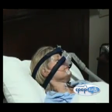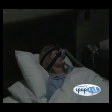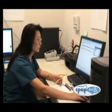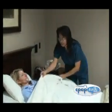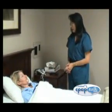While you are sleeping with a CPAP machine, the sleep tech will determine and document the minimum pressure necessary to hold the airway open and the CPAP machine's effectiveness in controlling the apnea. Now it is lights out, time to relax and get some rest.